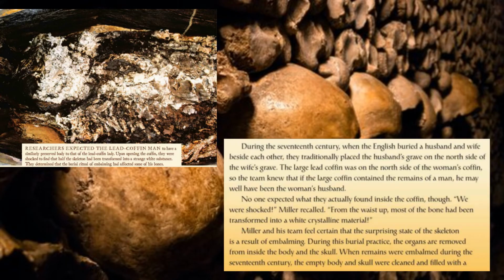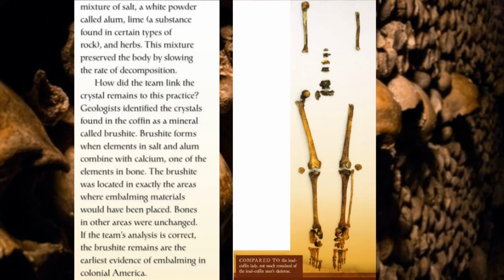During this burial practice, the organs are removed from inside the body and the skull. When remains were embalmed during the 17th century, the empty body and skull were cleaned and filled with a mixture of salt, a white powder called alum, lime, a substance found in certain types of rock, and herbs. This mixture preserved the body by slowing the rate of decomposition.